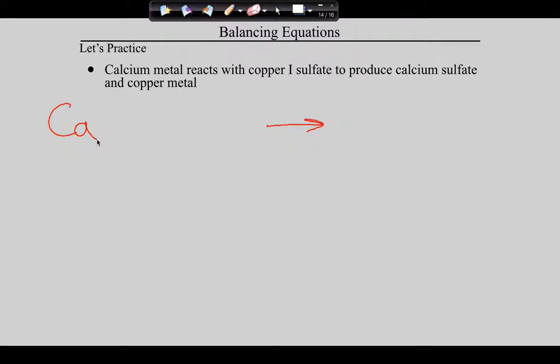So guys, here's what you're going to do. Plus. And then, gang, don't do this. Skip a space. Don't draw the line, but in your brain, skip a space. And now we got to figure out what copper 1 sulfate is. Well, guys, copper is Cu. Sulfate is SO4. Copper's +1 because of the Roman numeral. Sulfate's -2. So guys, how many coppers do I need? 2. Sulfate's 1. So this would be Cu2SO4.